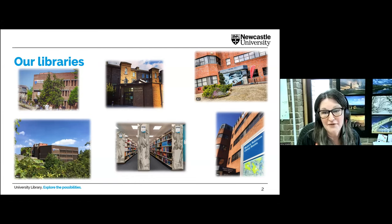Our libraries consist of 4 main library buildings, and we have some library stores in addition. So the Philip Robinson Library is our main library, which covers all subjects except medicine and law. I'll say a bit more about the Philip in a moment.